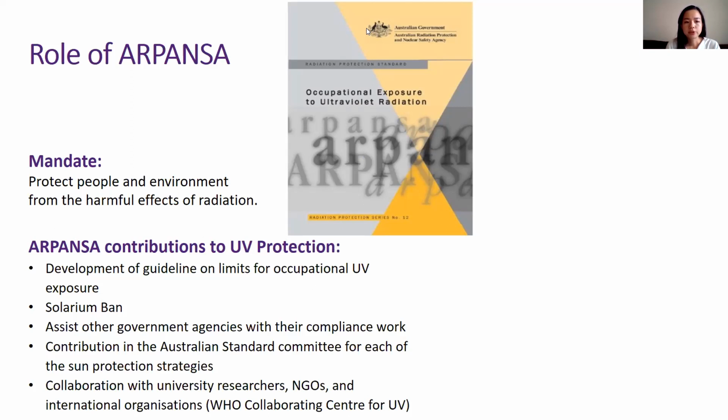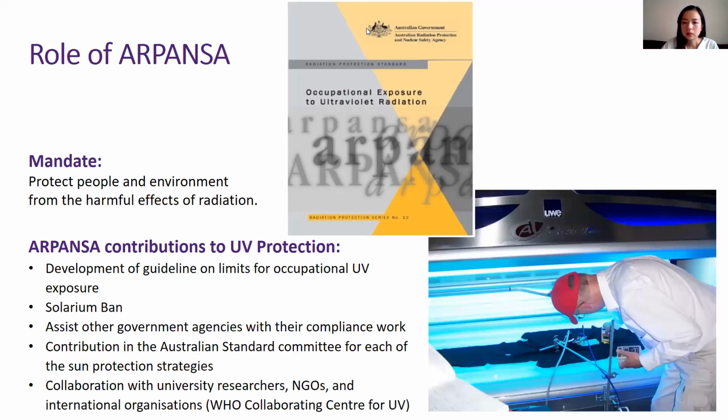So we have contributed to the UV protection space over the years, and we have developed a guideline on the limits for occupational UV exposure, shown, which is the yellow book in the picture here in the middle. It gives the limits on how much exposure a worker should get to protect them against UV.